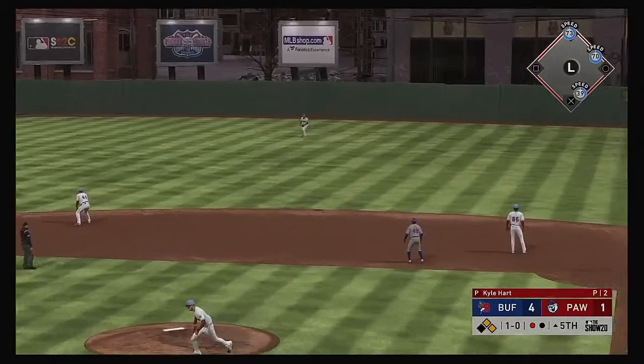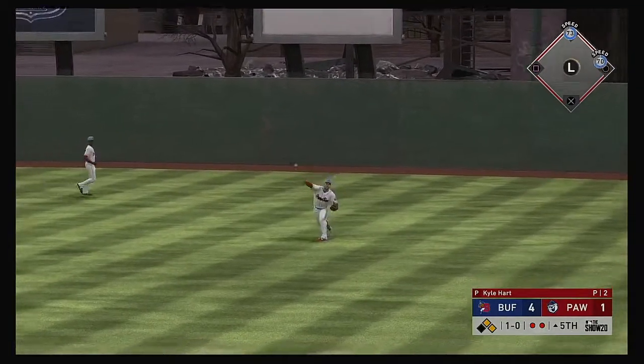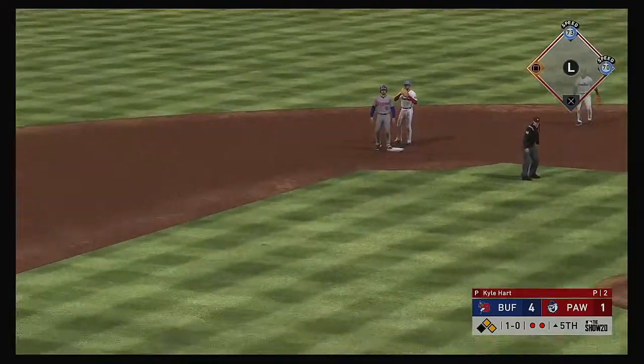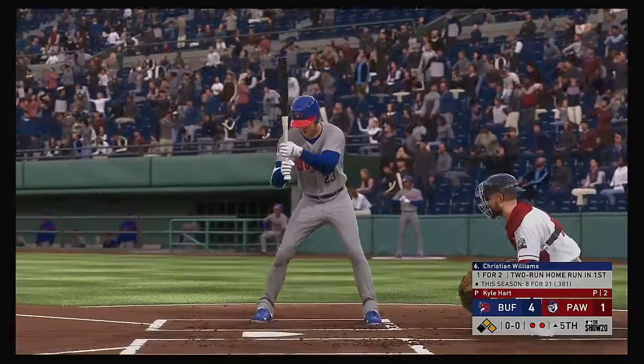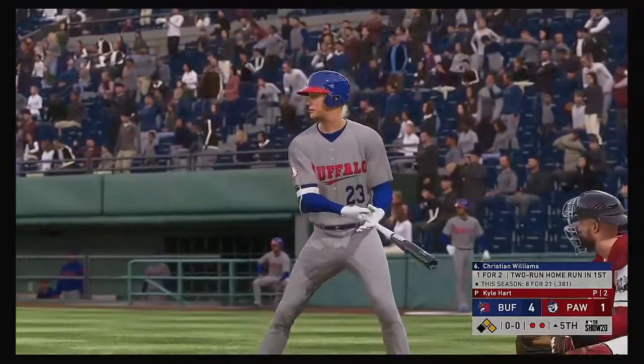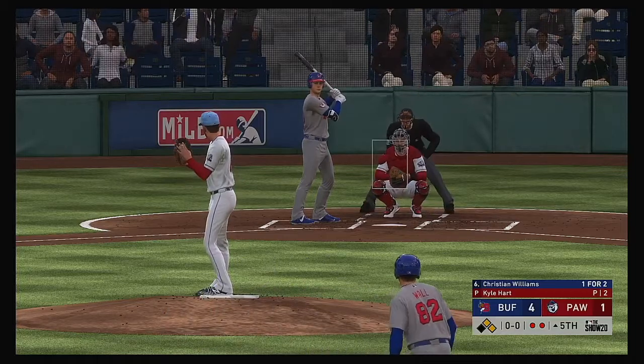Hit the other way out toward right field. Coelho is there, two down. Now at the plate, Christian Williams. And we'll see what he can do here with a pair of runners on base and two gone here in the fifth.